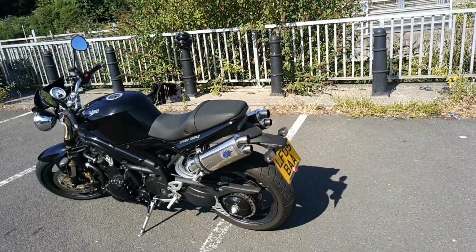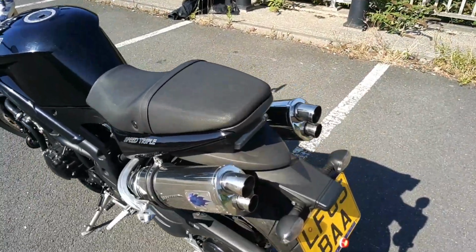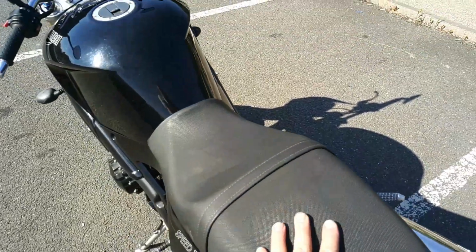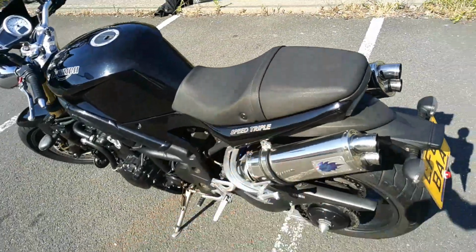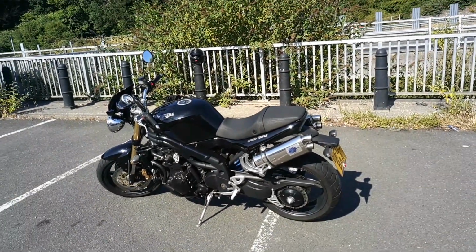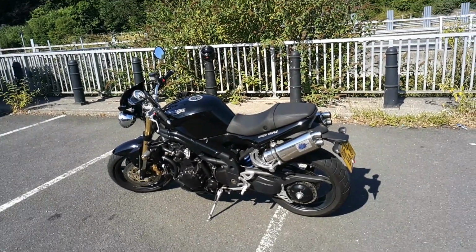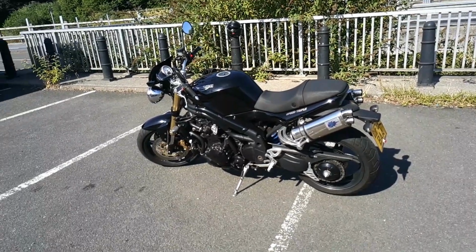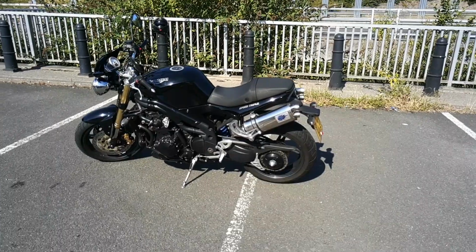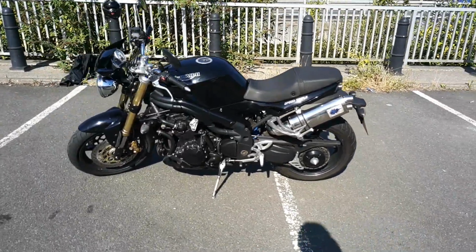Now then, it's going to have a tail tidy as well. I've already ordered that, an R&G and a smaller plate. We're going to whip that all the way back into there, and I'm trying at the moment to find a seat cowl, because unlike the 955, the red ones, seat cowls for this are normally between 50 and 100 quid, as opposed to the 150 quid if you can find one, seat cowls for the 955i. So I'm looking forward to getting one of them if and when I can.